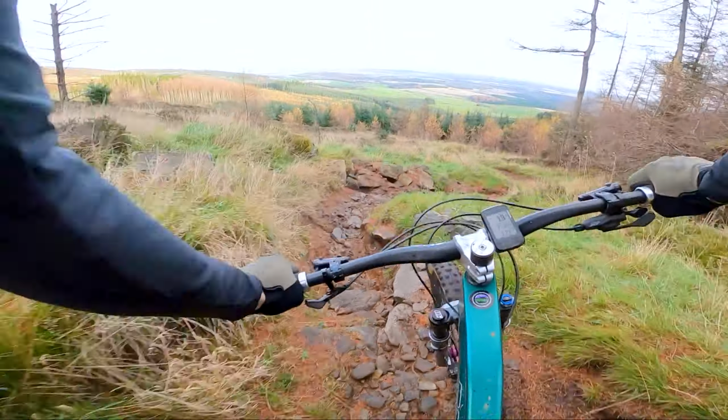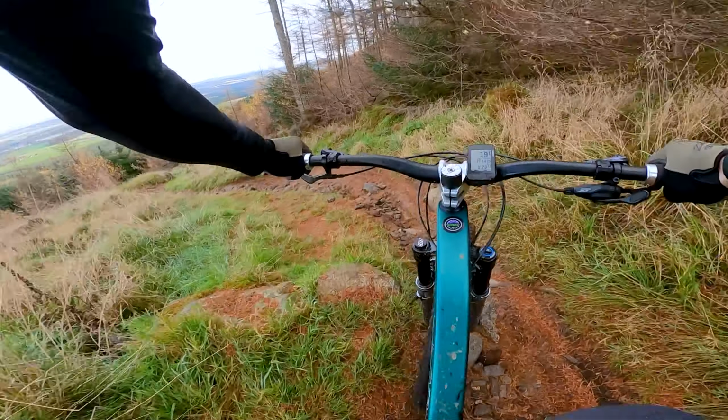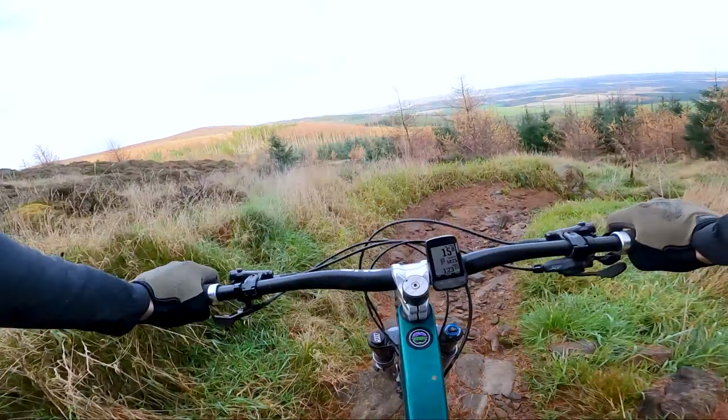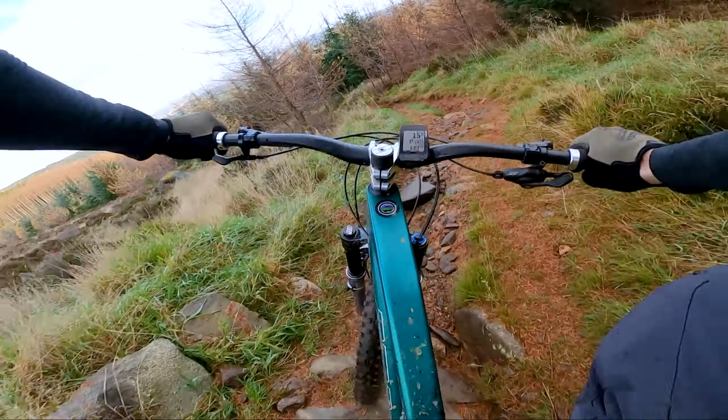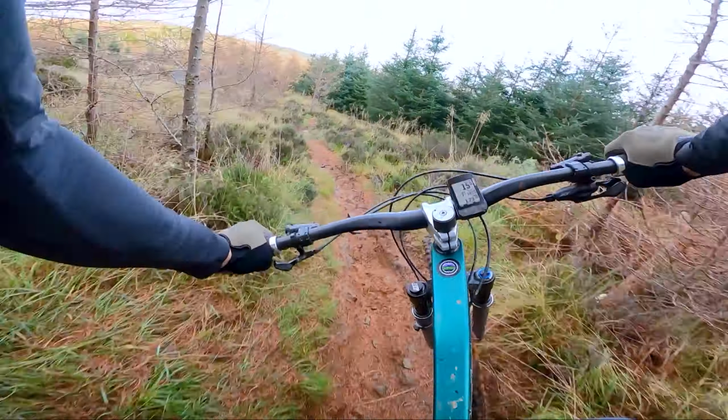And this bit has become so rutted out with the rain. At one point this was all beautiful and smooth, but no longer.